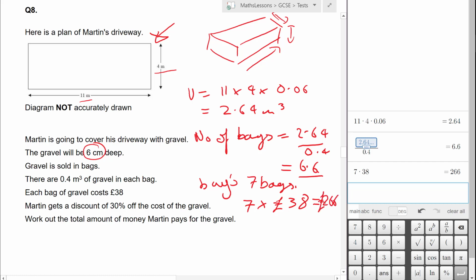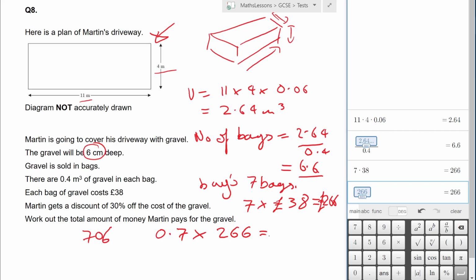And he gets a discount of 30% off the cost of the gravel. So if he gets 30% off, that means 70% is going to be how much he pays. So that's a multiplier of 0.7 times £266. So if we get that answer and times by 0.7, we get £186.2. So that is how much he's going to pay for the gravel.